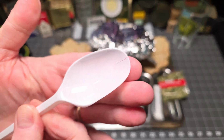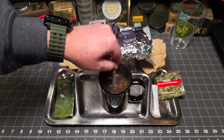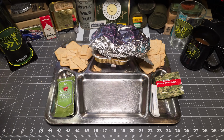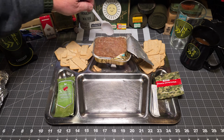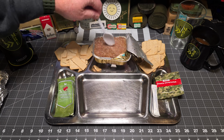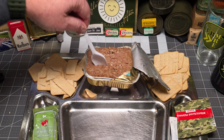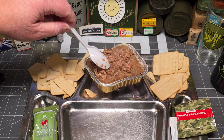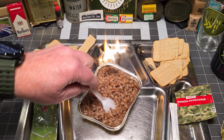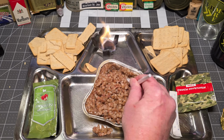Kind of a flimsy spoon. Might have to grab another one. This thing's cooking real quick. I feel like I smell it burning. Definitely need to stir it a little bit, which is going to be difficult. Well, we're going to do it this way.